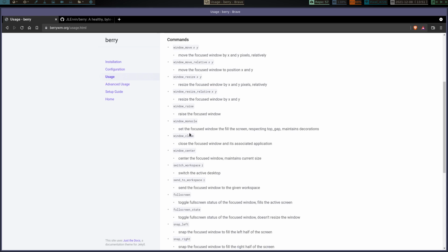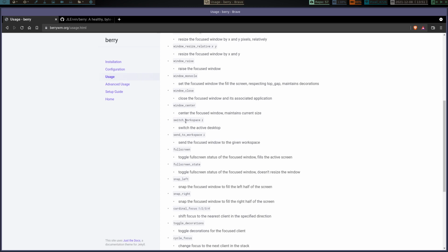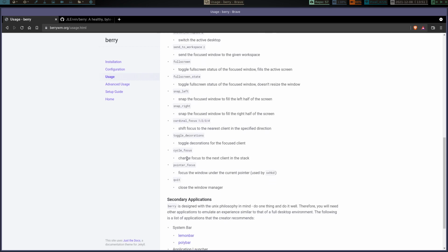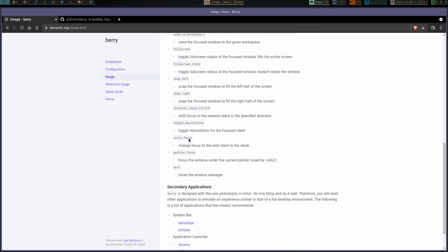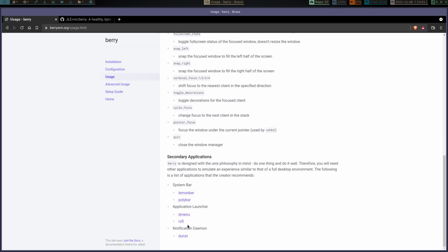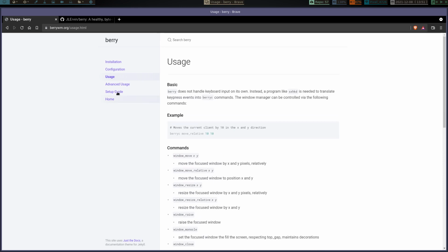Window raise, it'll raise the focus window. Window monocle is going to put it in monocle mode. These are a lot of the commands that we went over. This will switch to workspace, send to workspace, full screen state, snap left, snap right. Go through different focuses, cycle focus, pointer focus, and quit to close the manager. And then you can use your bars down here, lemonbar, polybar, dmenu, rofi, and dunst all work on there. So that's all pretty cool.